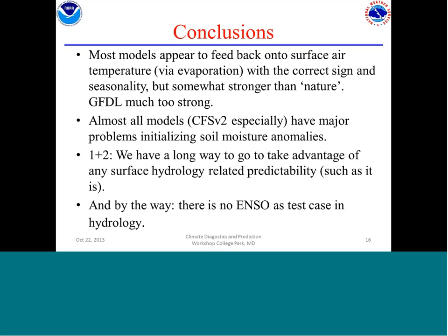Well, the anomalies inside each model are relative to their own climatology, but it is true that GFDL, in addition to being too warm, also has a huge upward trend. They are forced not only by CO2 increase, but by some scenarios for the aerosol in the troposphere. So yeah, there is a low frequency component to these negative correlations, not only in models incidentally, but also in the observations. Any other questions for Huug?